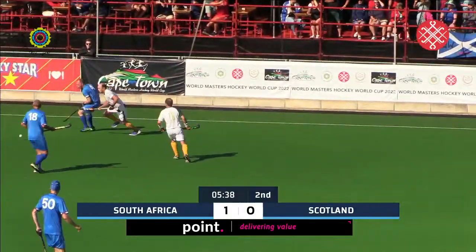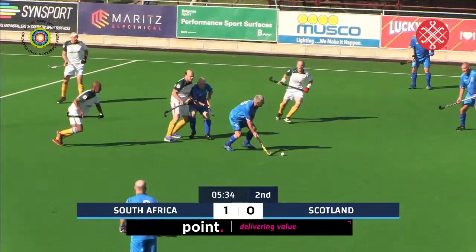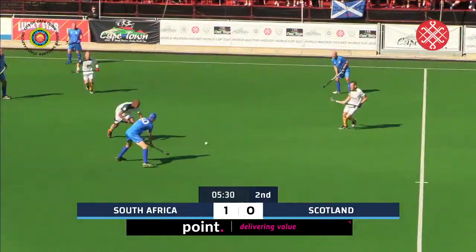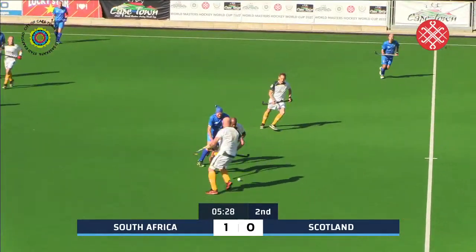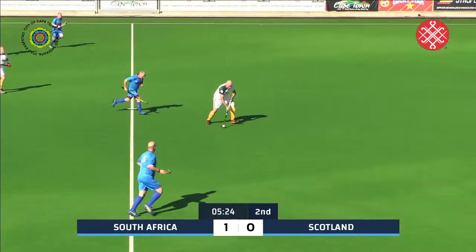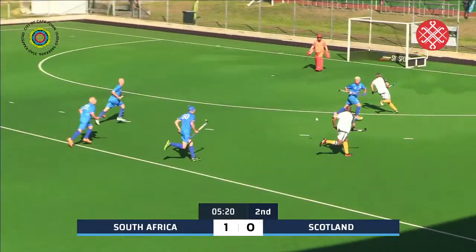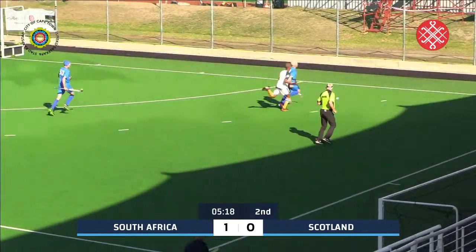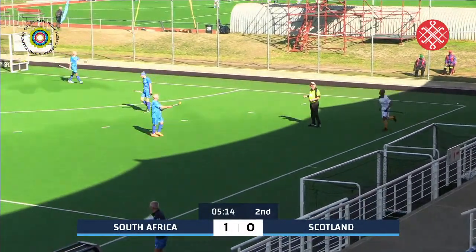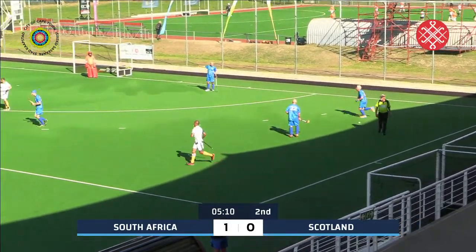First time pass down the left-hand side. Scotland step up their numbers. They do turn the ball over in midfield. A pretty good intensity this game. That's excellent work from South Africa's captain, Janari, to win back possession for the men in white. And a good overhead. Janari making the run to the far side, but the bounce of the ball skids along on the surface and just out of reach of the South African captain.